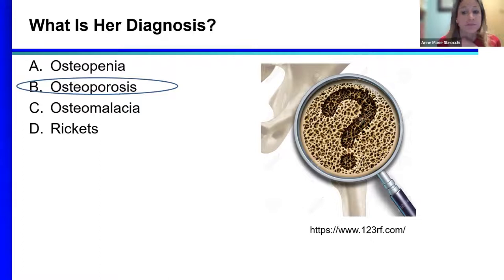Osteomalacia is when the bone is just poorly mineralized with calcium and vitamin D and phosphate. Rickets is when the bone is poorly mineralized at the level of the growth plate. So it's in a growing skeleton, so children and adolescents. And osteoporosis in pediatrics, we reserve for when a fracture is present in conjunction with low bone mineral density.